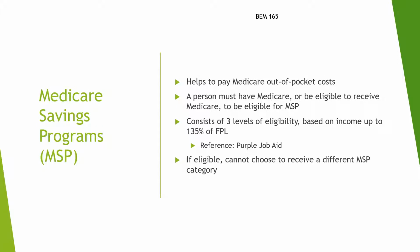The Medicare Savings Programs, also known as MSP, help to pay Medicare out-of-pocket costs. The beneficiary must have Medicare or be eligible to receive Medicare to qualify for MSP assistance. MSP consists of 3 levels of eligibility based on income up to 135% of the federal poverty level. Again, this information can be found on your purple job aid. If a beneficiary is eligible for one MSP category, they cannot choose to take a different MSP category. So if they qualify for SLIMB and QI and have been given SLIMB, they have to take SLIMB and cannot choose to take QI instead. The 3 categories of MSP are QMB, SLIMB, and QI. We'll now cover more of these in depth next.